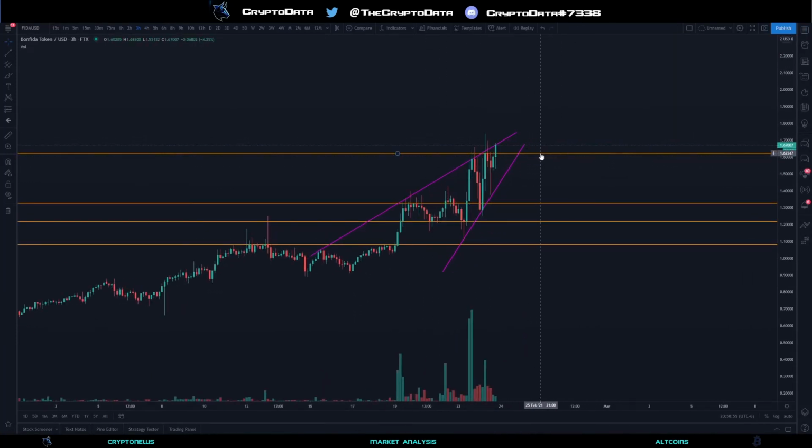And then going to FIDA token, so Bonfida. Right now, it's at resistance. It was at $1.62, and now it's above that. So again, this big trend line here, I'm looking for it to break this 1.67 level, and then finally this top wick here at $1.74.